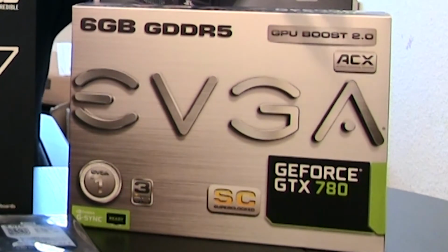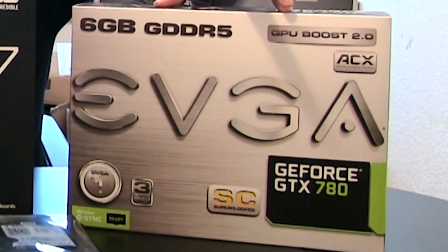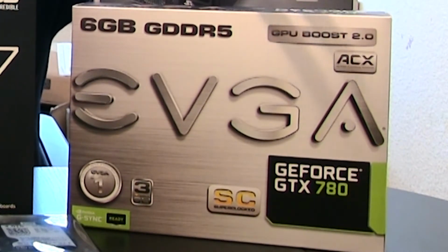bit of a cue from Paul over at Newegg, because he was building his new system, and at the time went with a 770 graphics card because they had a 4 gigabyte model out, and that was more than the 3 gigabytes that was currently out on the 780s. But this will be even better. It'll get me the gaming power and the CUDA cores of a 780 for my rendering, and it'll also have 6 gigabytes of onboard GDDR5 memory.